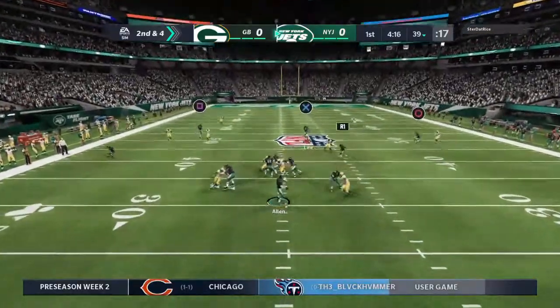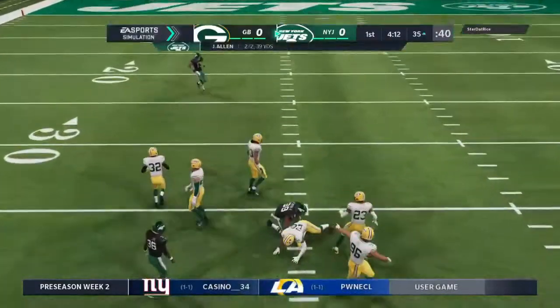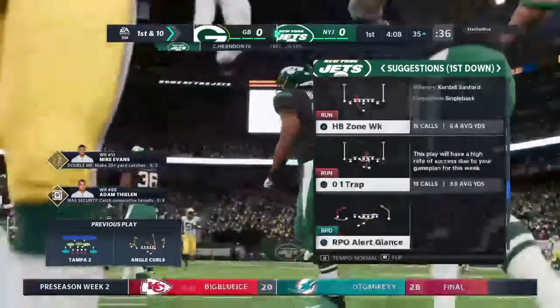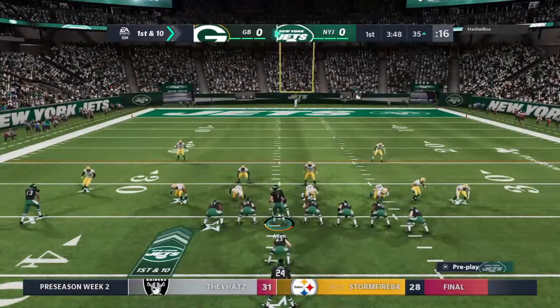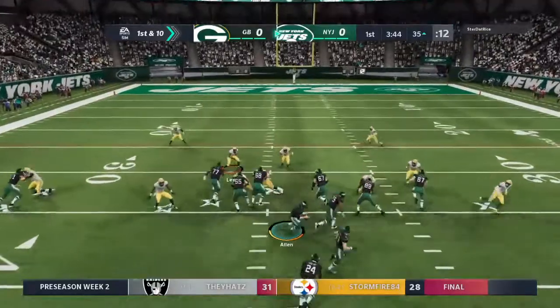From the 39, Allen. He's going to find his tight end. That's Chris Herndon. And this is going to result in another 1st down as the tackle's made at the Packers' 35. A good pickup there, 26 yards. So into Packer territory now. Here's 1st and 10 at the 35-yard line.